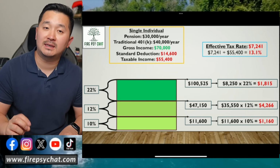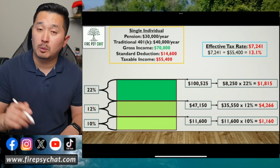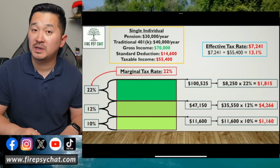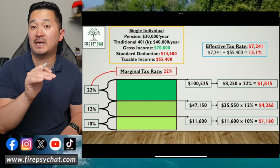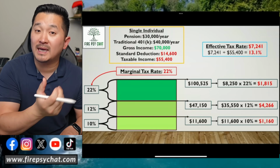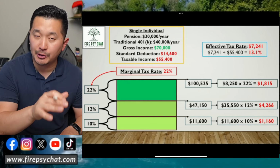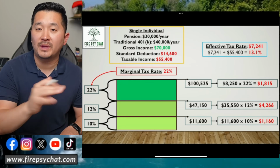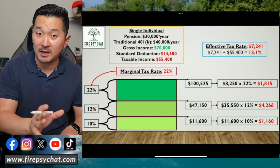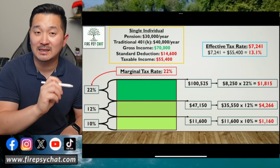If I divide it by the taxable income, it's going to be about 13.1%. But the marginal tax rate will still be at 22%, which is the highest marginal tax rate you will have to pay with $70,000 a year in retirement income as a single individual. The biggest factor is that you're retiring as a single individual. And I'm not by any means saying that you should get married to lower your taxable income, but that's just how the IRS sets the tax brackets.